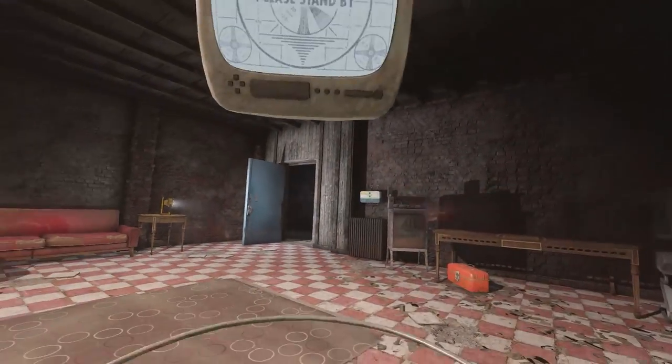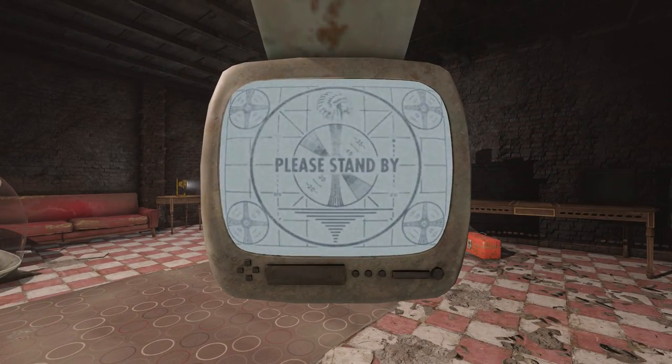It's the perfect front. A seedy club in a slummy town frequented by drifters and lonely ingrates, run by a stereotypical madame in her chaise longue. And all the while, synths are killed and reborn in the basement. It's here in the basement where Dr. Amari allows us, with the help of Nick Valentine, to explore the memories of a certain someone.